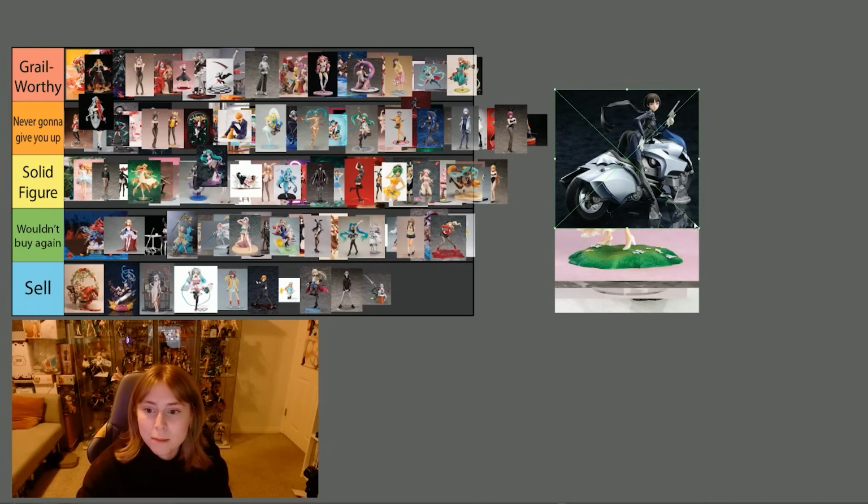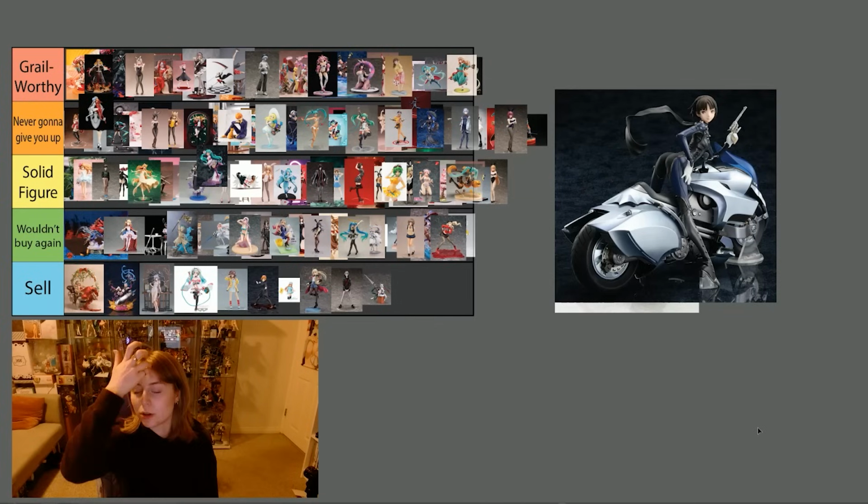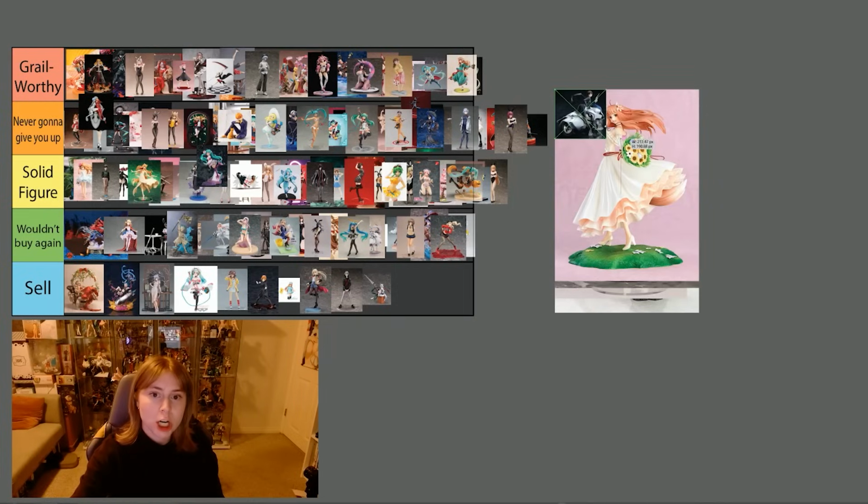Here we have the Makoto on the bike. This is by Amakuni. Again, another one of my girls. Makoto is best girl, and this figure is super freaking sick. Definitely my top 10 figures ever. She is a winner. I'm sticking her right over here.